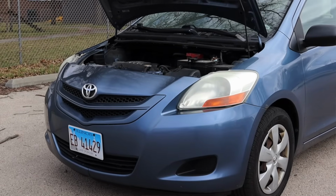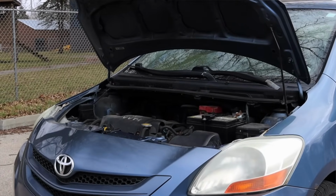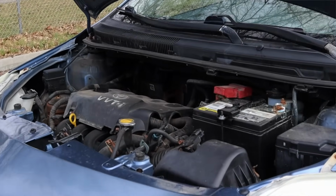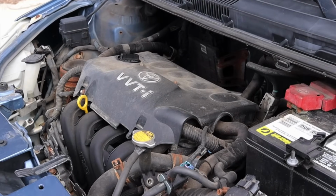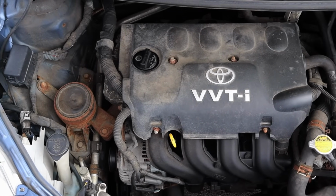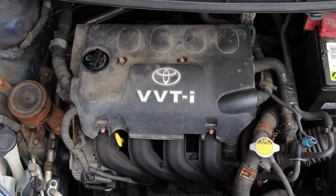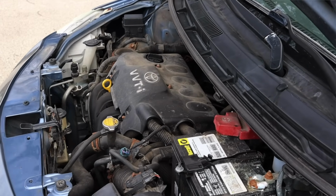But let's get back to that 1.5 liter under the hood. All Yarises in this time period came with the same 1.5 liter. There wasn't a bigger 2 liter option or anything like that. It was just the 1.5, and Toyota used this engine in quite a few products and for quite some time. It is a little down on power by today's standards, but it still gets the vehicle along. It gets good gas mileage, and that was the main focus of the Yaris at the time.